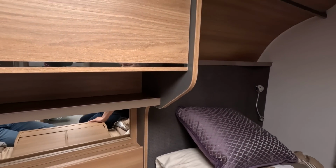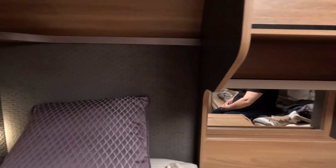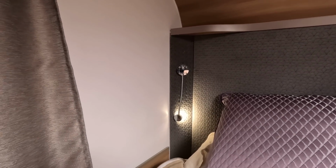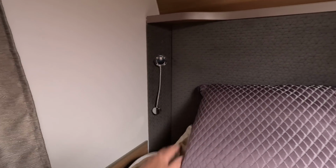They've actually got USB sockets on them, but neither of these lights charges anything. So, no, they don't seem to work, do they? I don't know what's wrong there. So do check your USBs work, because those ones don't.